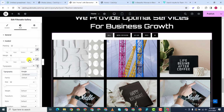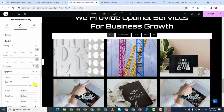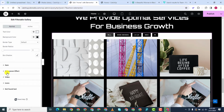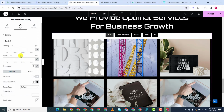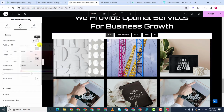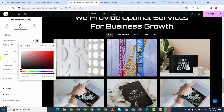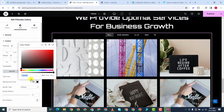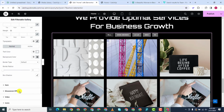Orbitron. That's it. You can change the size to be 10, and then the weight to be 600. So you see, it looks a little bit nicer. And then the items, for the general background color, we can just make this to be black, like this entire section. And then we can make the controls a fainter shade of black, so that it stands out. Then the border radius for each of these, we can make them a little bit more rounded.